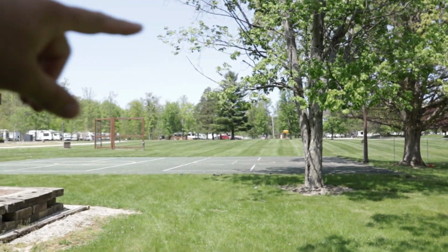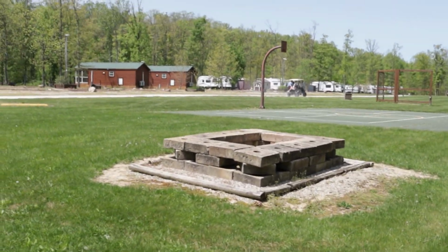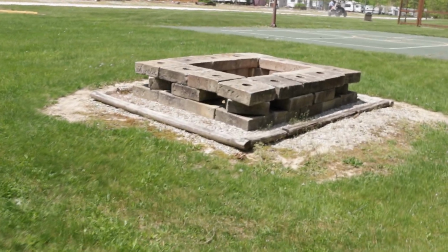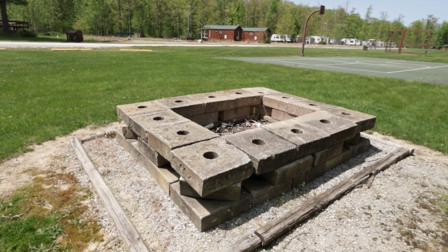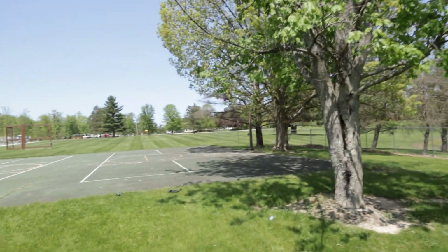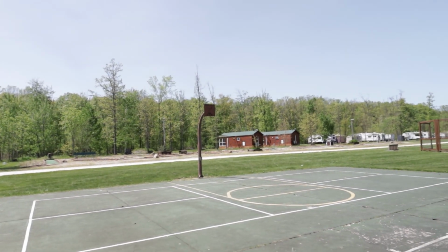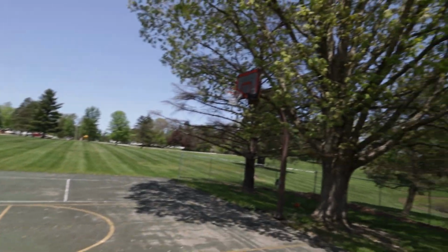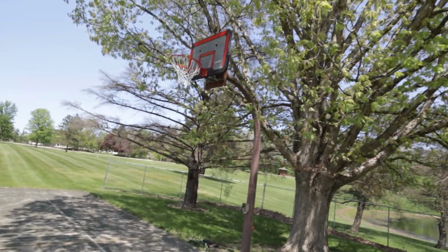So there's basketball here, and it looks like pickleball could be set up, but they don't have the nets there. And this looks like a great big fire. Big fire pit. I guess everybody can bring their own chairs and have a big bonfire. So they've got this fence here to keep the basketballs from rolling into the pond. Looks like they're down to only 1 hoop. Looks like that one broke. Or it could be another one of those things they took in and put away through the winter. And they only put out 1 to accommodate the early campers.